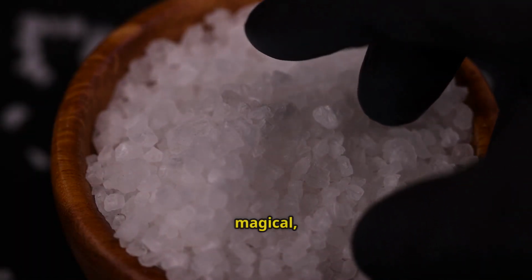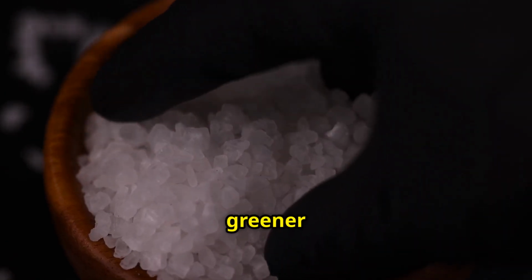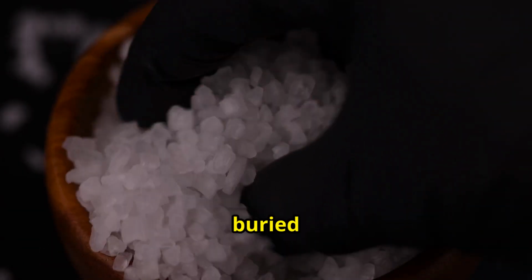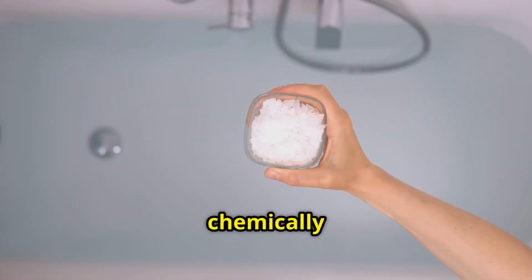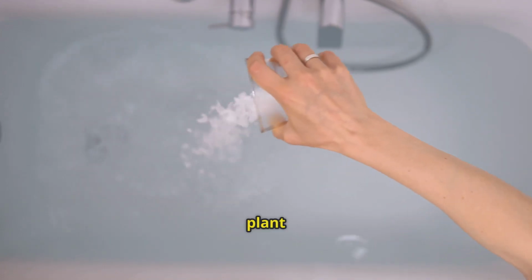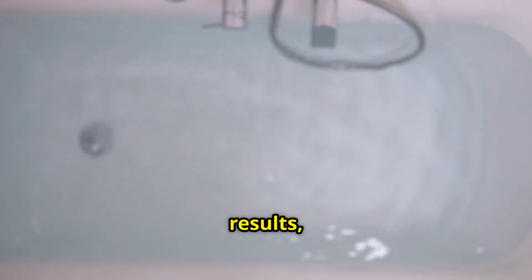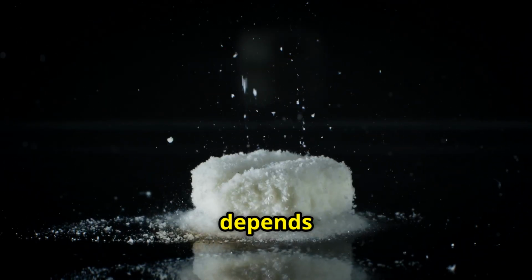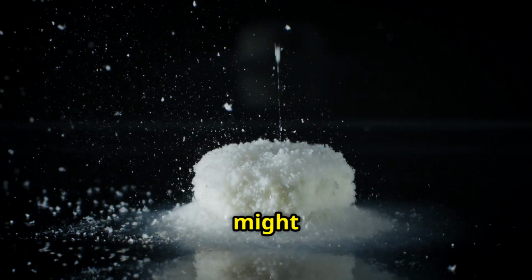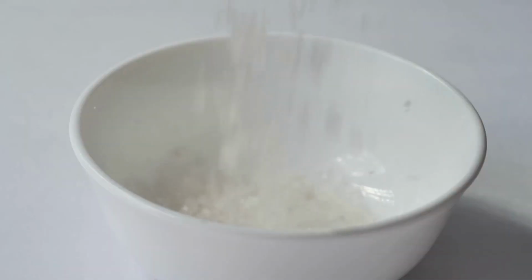Epsom salt sounds almost magical, right? A sprinkle of crystals and boom, bigger blooms, greener leaves, happier plants, that's the legend. But how much truth is buried in the myth? Epsom salt, chemically known as magnesium sulfate, is often touted as a miracle cure for plant ailments. However, scientific studies show mixed results, and its effectiveness largely depends on the specific needs of your soil and plants. So, while it might help in some cases, it's not a one-size-fits-all solution.